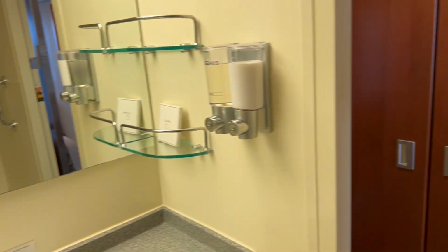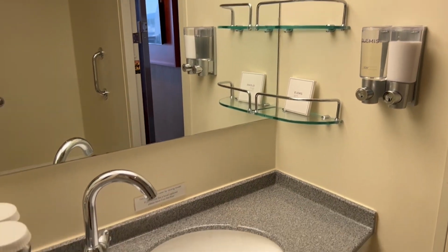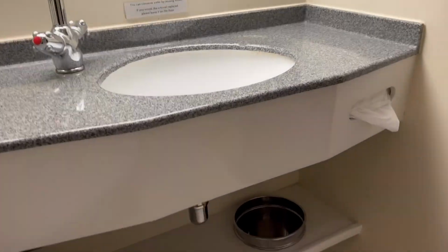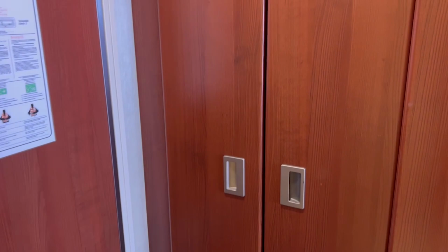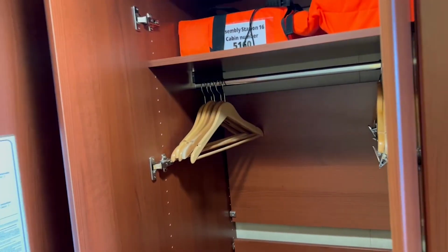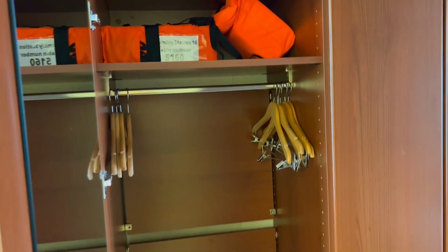So let's do the closets, and let me show you from this direction. Whoops, here a little bit. And they have soap and lotion for you there. And down below. Alrighty, and then here are the closets. So let's open the doors here so that you can see. I know it's kind of tight. I'll step into the bathroom here. So there's your life jackets. It's a full-length closet right here. So that's nice. And then right here is another closet.